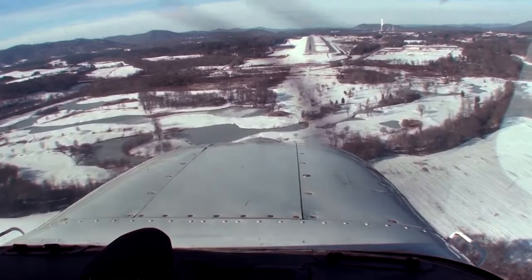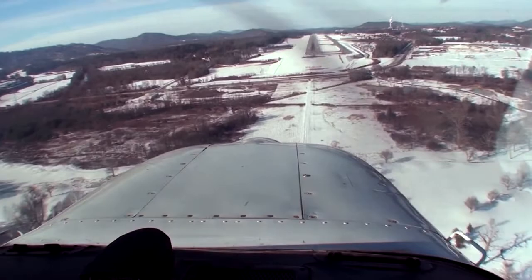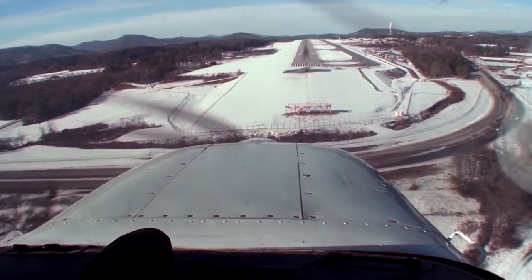Western 116, ready for takeoff. 116, roger. That's 7103, guys, just turning left downwind for 3-4 for a full stop. 03 Golf, roger, continue on the downwind, I'll call you base.